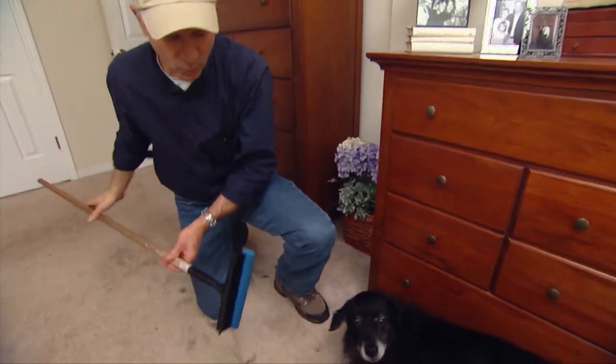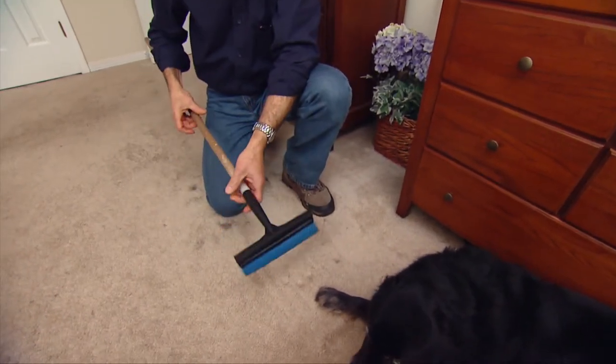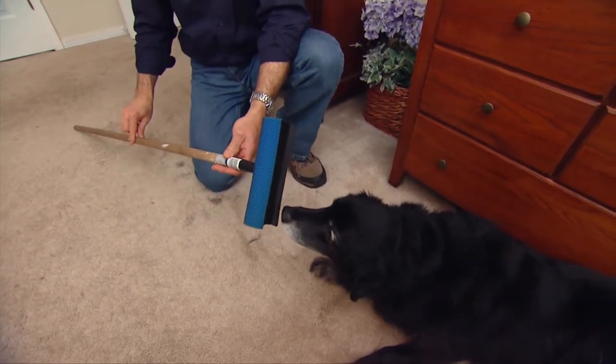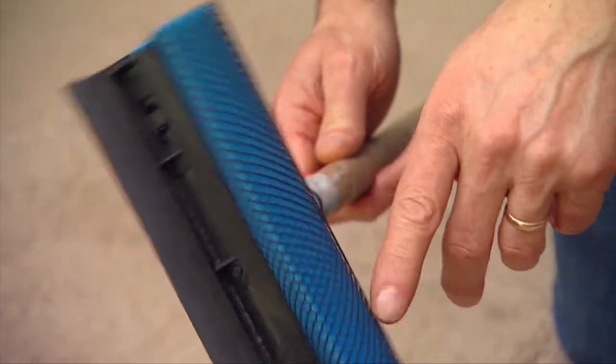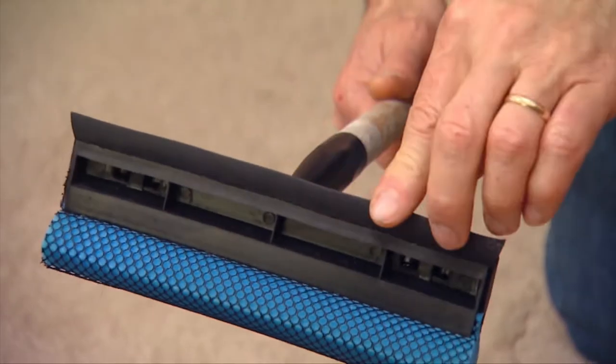So I found one way to get up the fibers is with a squeegee. This is just a common window squeegee that I attach to an old mop handle. It has a sponge on one side, but on the other side has a really firm, rigid rubber squeegee.